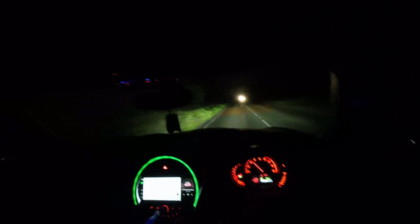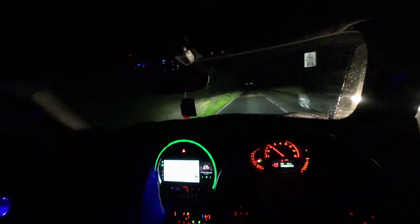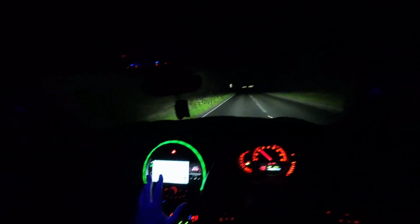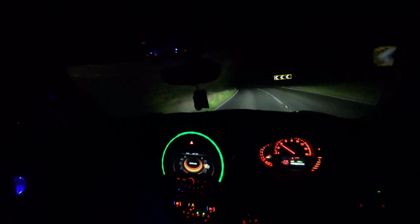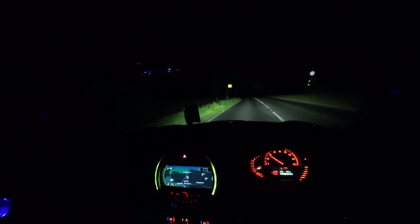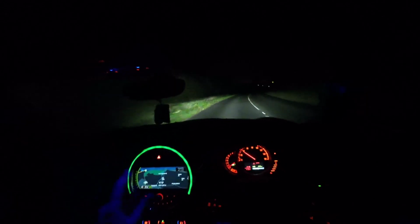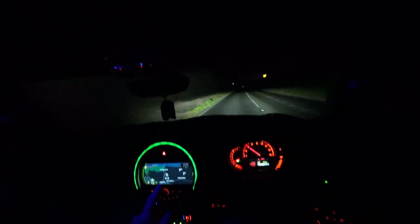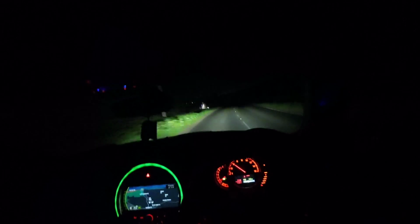Now, another complaint I have is I've converted my screen here to Android Auto, which I think is just a bit too bright, and I can't change down the brightness, which is a bit annoying. However, if I hold the menu button down, I can go to the original BMW menu, and as you can see, it's a bit easier, and it's not as bright. So just a little warning, if you are going to convert to the Android system, it is quite bright at night. Anyway, let's go to a slightly more fun road, and we shall continue the night driving.